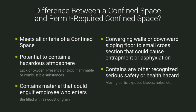Some confined spaces can be freely entered for work without following special policies. However, if a confined space meets any of the following criteria, it is considered a permit-required confined space. It then becomes subject to an entirely separate set of rules and regulations. The first criteria is that the confined space has the potential to contain a hazardous atmosphere. This could mean a lack of oxygen or the presence of other dangerous substances that could be toxic, flammable, or combustible. The second criteria is that the contents of a confined space could engulf an employee who enters.